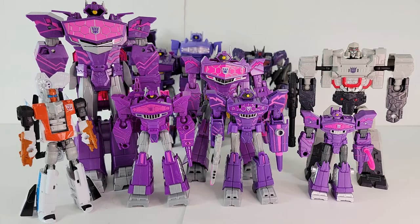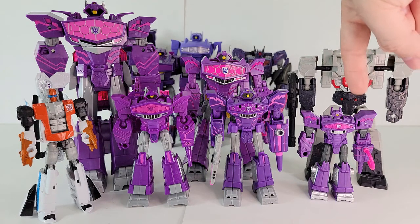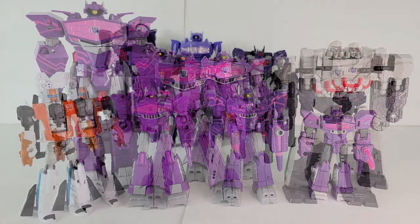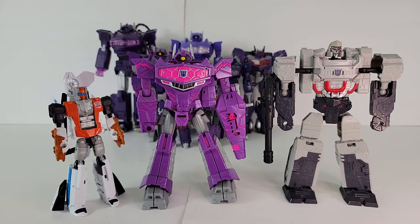For the Evergreen appearance, we have all the Cyberverse and the Authentics. Again, he should be a Voyager. So the Warrior, the Deluxe, the Battle, and the Ultimate are eliminated. So we're down to the Cyberverse Ultra and the Authentics. Since the Authentics are a bit on the cheap side, I'm going to say the Cyberverse Ultra wins.